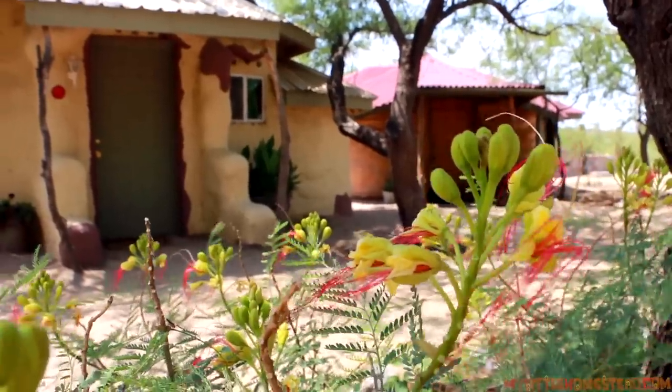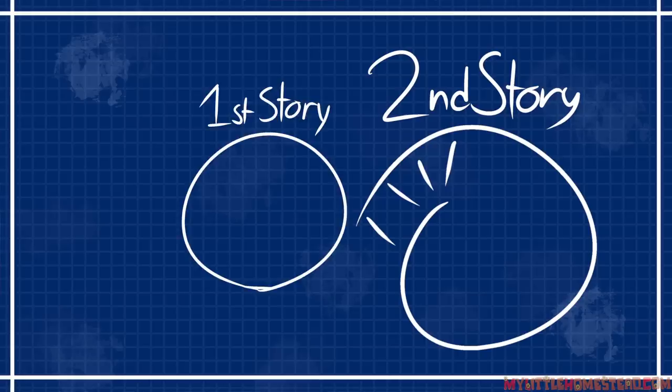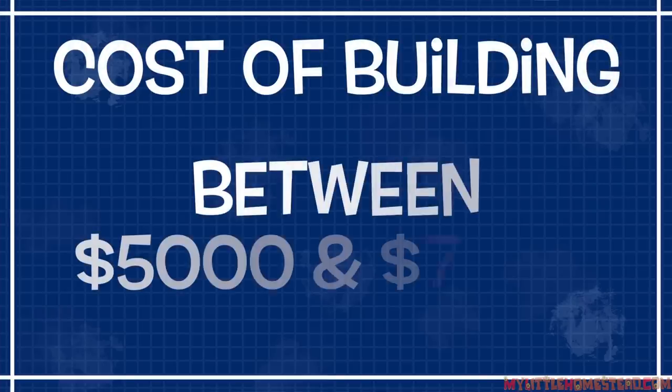Our family has built a few Earthbag buildings, so now it's time to put those skills to work once again. Build cheap buildings. This is our biggest challenge so far. A recording studio underneath, and then there'll be a workshop on top. The price to build it? Somewhere between $5,000 to $7,000, which is a pretty good price for a building.